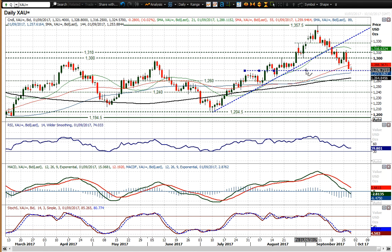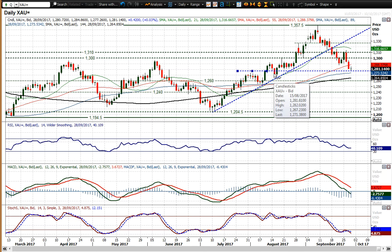I'll move this one around between 1278 towards 1267. You've seen this support band here in place from the August lows and highs. So a pivot area of around about $11 between this area, and it's now being tested. A breach of the lower part of that band, 1267, would open 1255, which is the next.